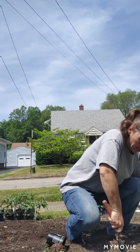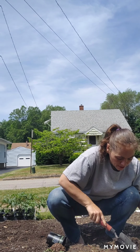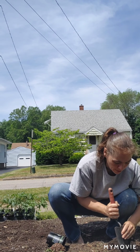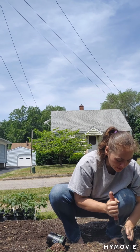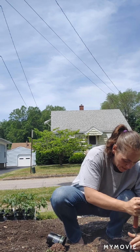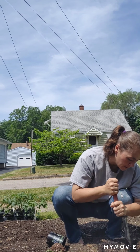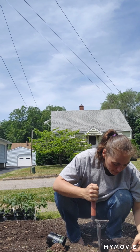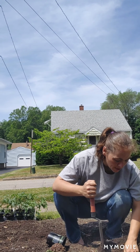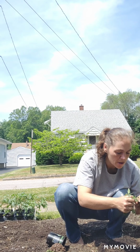So, we're going to come in here. And I got that cardboard. Well, it's not really cardboard, but it's painter's cardboard. So, I just want to make sure I get it down through there. This is still the roots from the grass. Oh, I think I chopped that worm in half. Sorry, buddy. So, we got that. And we're going to break all those leaves off. We're going to plant it right up to here.